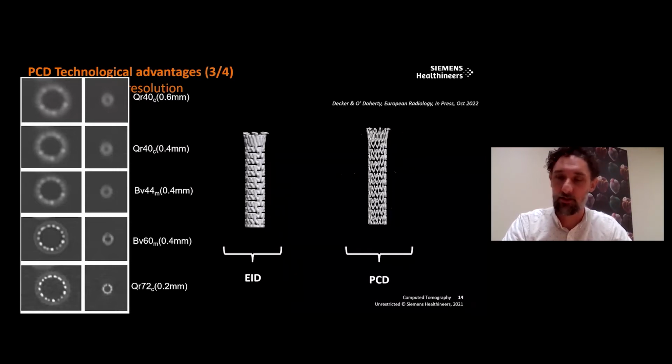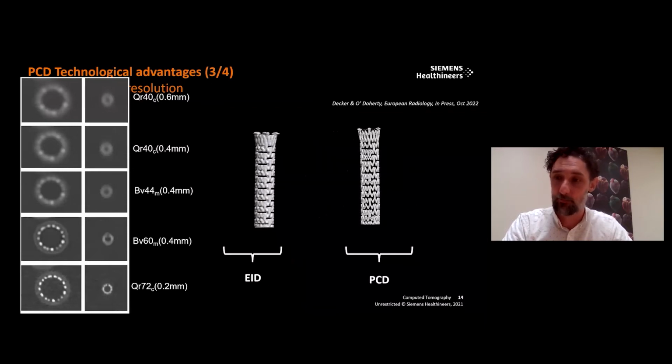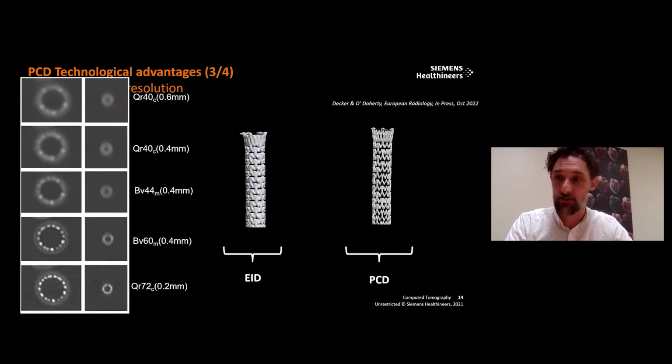And you can see, by varying the reconstruction kernel and the slice thickness, which is in brackets, the best resolution clearly is a higher kernel at the very bottom, QR72, and a thinner slice, which is 0.2 millimeters, of ultra high resolution.